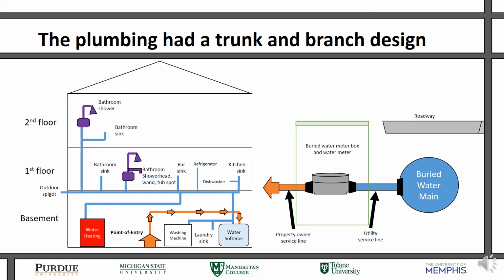This is where you have a main trunk line. So the water goes, say, from the water softener to the bathroom shower. And you can see that single line going up. That would be the trunk of the system. And the branches are the smaller segments that branch off that trunk to the fixtures.